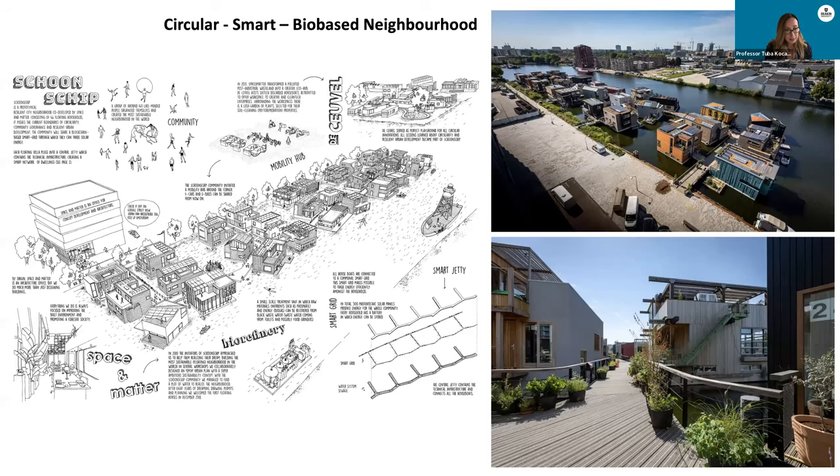The next example, again in Amsterdam, but this is a completely different section of Amsterdam. The project is called Schoonschip, which is a prototypical resilient and circular city neighborhood project co-developed by the architectural firm Space and Matter together with the local community. So it basically is composed of 44 floating households in Amsterdam.